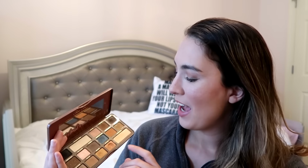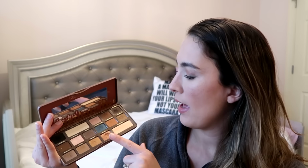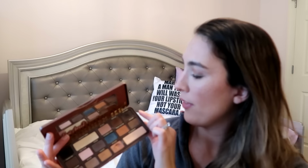But today on my eyes, long story short, I have Mousse as my crease shade. I also put a little bit of Peanut Butter in there. Then I have Butter Pecan all over the lid with a little bit of Bonbon on the middle to outer half, Hot Fudge in the outer corner, and then Coconut Cream all over.